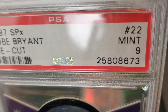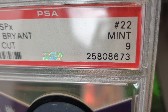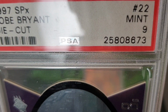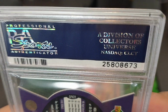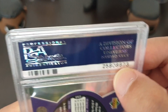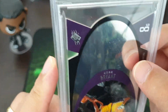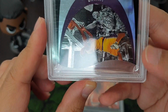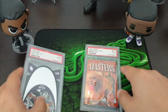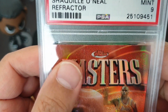You can see the grade, the number of the card on top, then the grade, mint 9, and the serial number. The back, you'll see Professional Sports Authentication, and also this serial number, same here. Looking at this card, if you really look inside, this one looks like it has a sleeve. You can see the plastic here. But looking at the Shack, there's no sleeve inside. It's just the card and the slab.